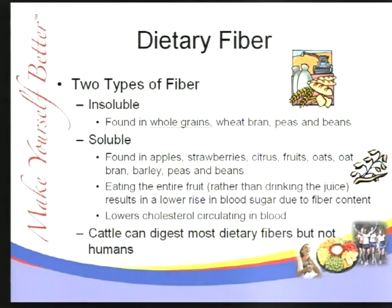And speaking of dietary fiber, we'll get into 2 types of fiber. There's an insoluble fiber found in whole grains, wheat bran, peas, and beans. And then there's a soluble fiber found in apples, strawberries, citrus fruits, oats, oat bran, barley, peas, and beans. And notice that eating the entire fruit rather than just drinking the juice results in a lower rise in blood sugar due to the fiber being in the fruit. And we'll cover more about that in a moment. Also, it lowers cholesterol circulating in your blood.